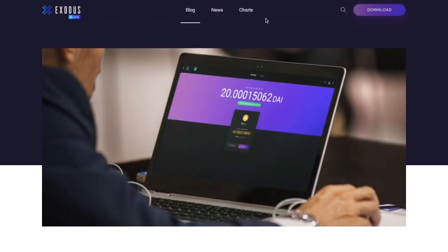Within Exodus, users are only able to lend or deposit DAI into Compound Finance. But with Compound integrating directly into the wallet, it means that you can do everything all in one place and not have to send your funds externally. So within just a few clicks, you can start earning on the DAI stablecoin through Compound.